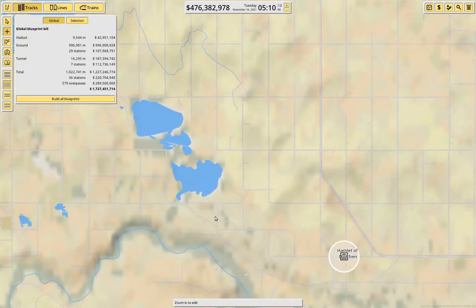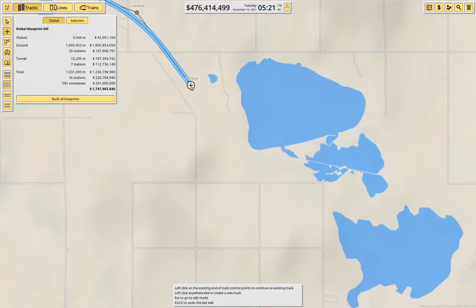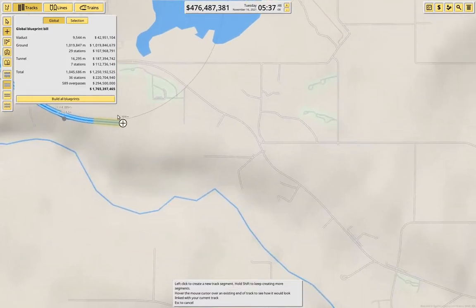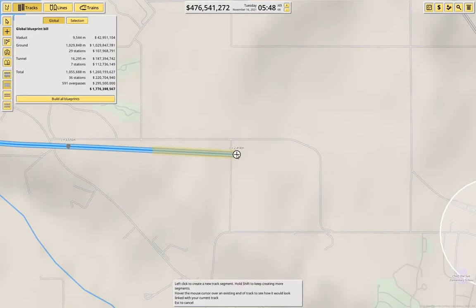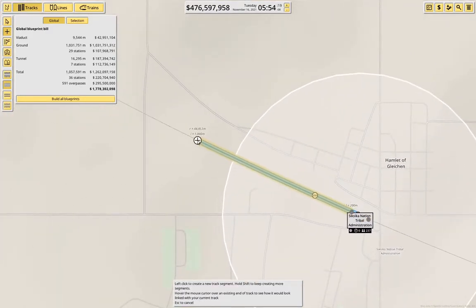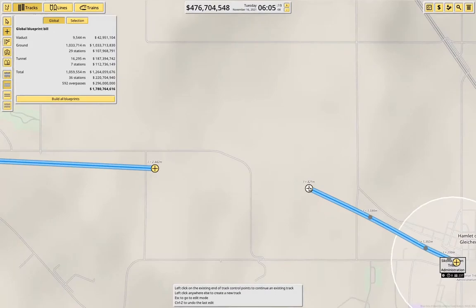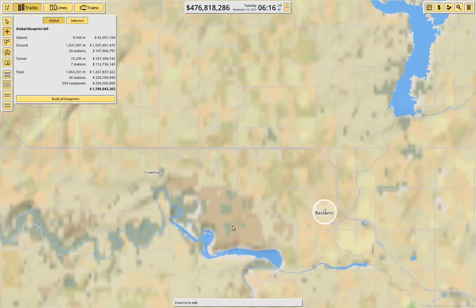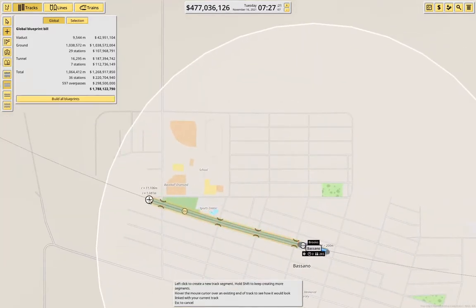Now we need to get down to here. We can come across like this. Yeah, we can come down this way. And this way. Where is it? Okay, we want to come across this way. Okay, we come out here. Okay, now, and we need to cross there. Okay, so that gets to there. Now we need Bassano. Again, I think we can just run this largely as the crow flies.